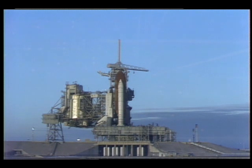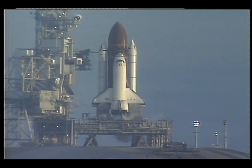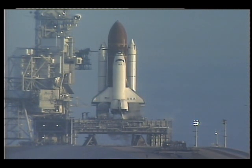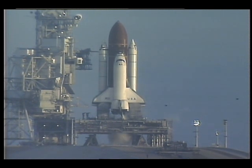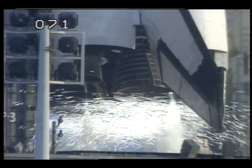T-minus 31 seconds. We have a go for auto sequence start. Columbia's four redundant computers have primary control of critical vehicle functions for the remainder of the count. T-minus 20. T-minus 15. T-minus 10. 9. We have a go for main engine start.